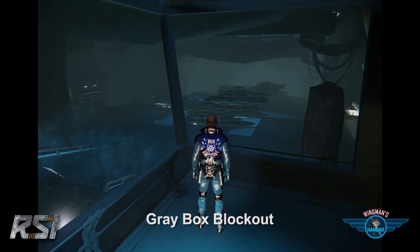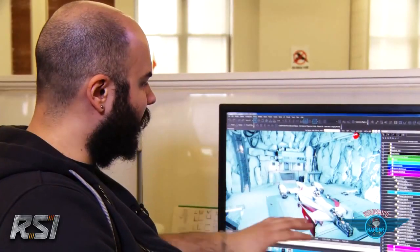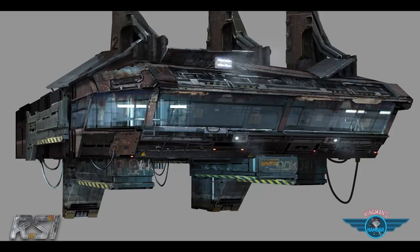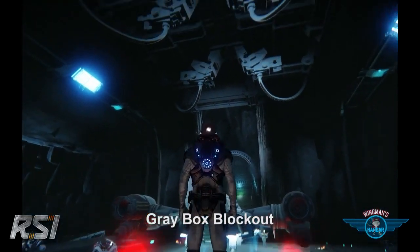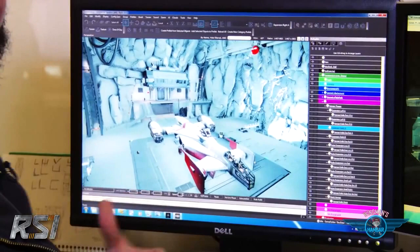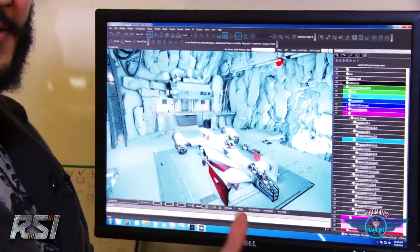So when you look at the asteroid hangar now, this is the stock hangar, where we wanted to have, as you see here, a Cutlass. You have your command center, and you have the ceiling door, which would actually open up, and you'd basically fly in from outside your asteroid hangar. You'd fly through it, and then you'd land inside this asteroid hangar. We want to make this as cool as possible for everybody that's involved.